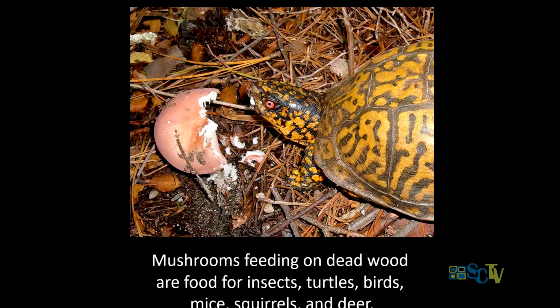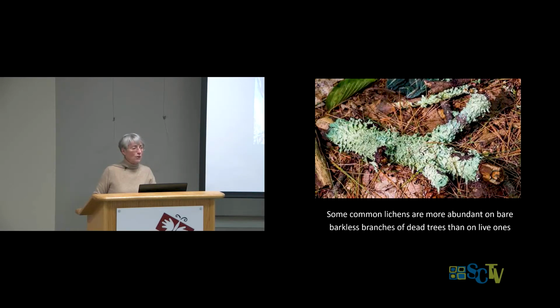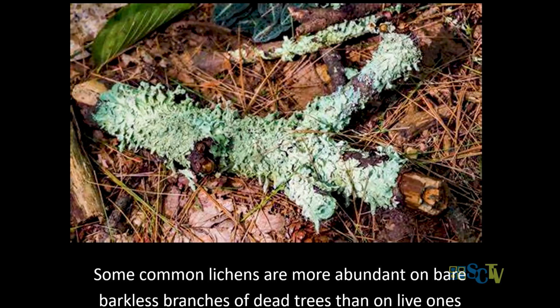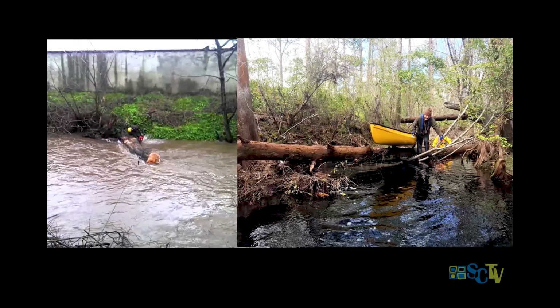And the mushrooms that are feeding on these old dead trees become food for a whole host of animals like insects, turtles, birds, mice, squirrels. All these creatures know which mushrooms to eat. A lot of the dead branches that are on the ground are also covered with lichen. And that particular lichen is going to be used by hummingbirds to make their nest. They'll stick it together with spider web to make wonderful little stretchy nests. And the older the tree is, the more diverse the lichen that are on these trees. So there's a whole biodiversity on these old dead trees.